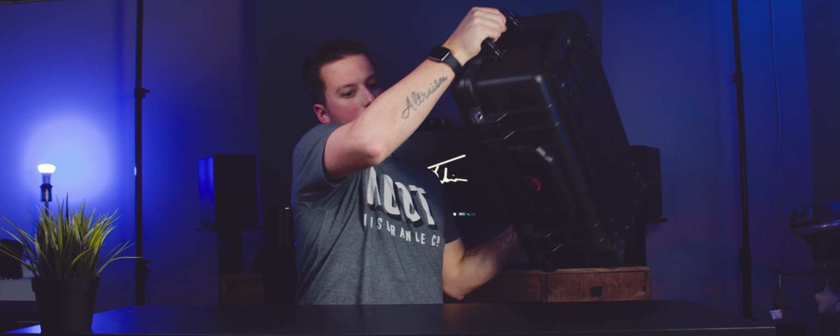So now for the camera case. All right, so this is the Pelican 1510. It's the biggest case that can be used as a carry-on. I absolutely hate checking stuff unless I absolutely have to, and so this one fits as a carry-on, which is why I like it.